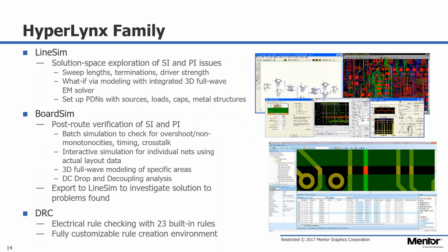So here's just a general overview of what we can do with the HyperLynx family. HyperLynx is made up of two major components, and that is going to be the LineSim and the BoardSim tools. LineSim is kind of a what-if exploration box for SI and PI issues. It allows us to essentially draw the interconnects on a whiteboard. You'll actually see LineSim here where my cursor is right now, and that is just showing we have a driver, some transmission lines, maybe some vias, and then a receiver.